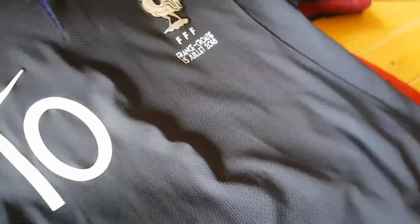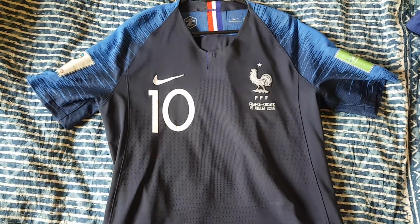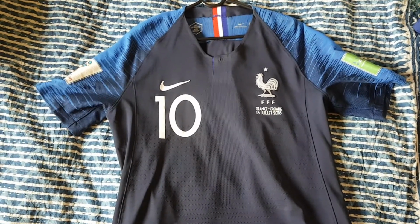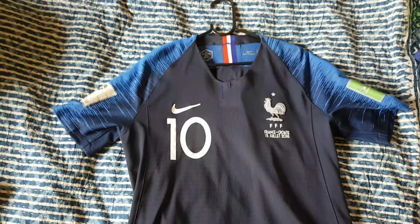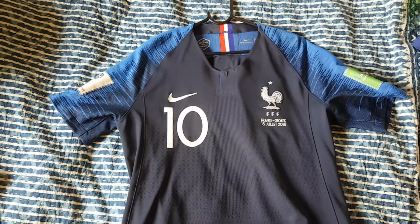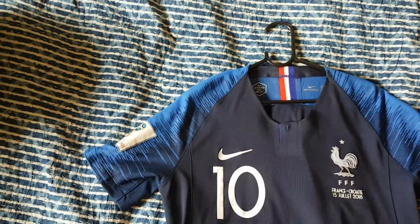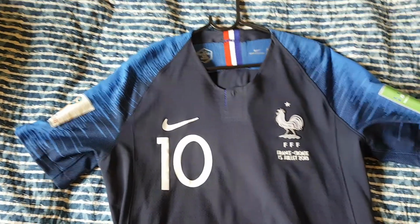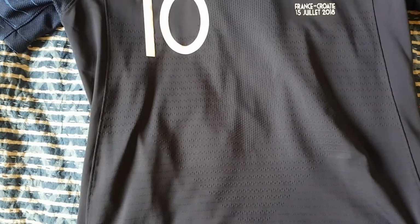The World Cup winning shirt of the French national team, the France 2018-19 home jersey. The, as Nike likes to brand them, the Vapor Match home jersey. So Nike have changed up the tech and the name of their shirts as of 2018 onwards. And just look at how beautiful this shirt is. The overall construction, the colors, the materials, it's just the epitome of a France shirt for me.